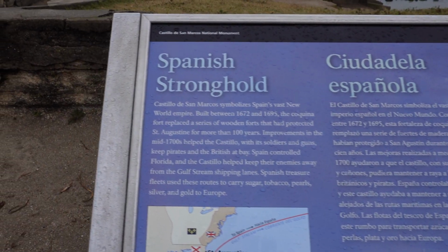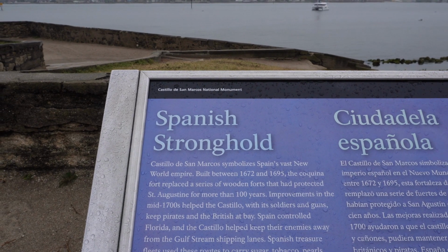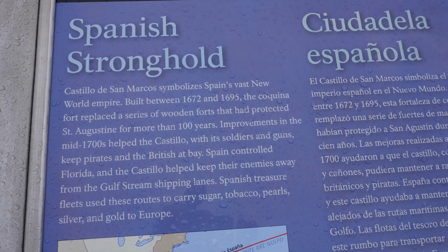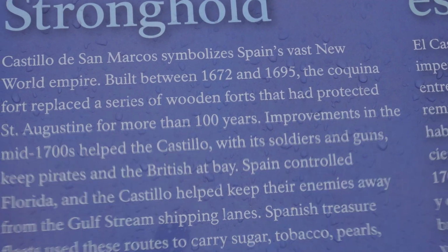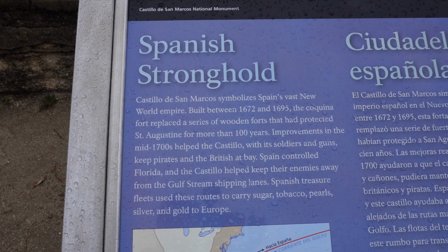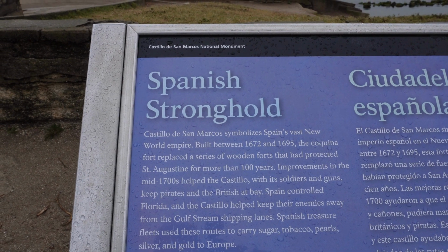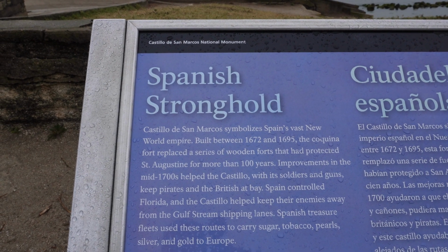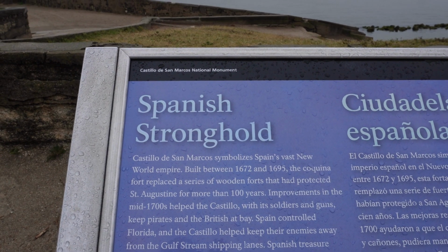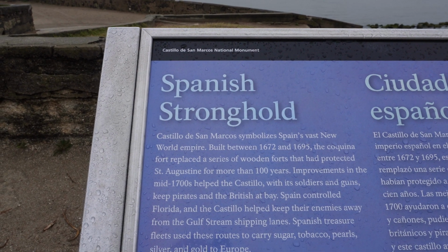Okay, so the city was founded in the 1500s. However, the Castillo de San Marcos symbolizes Spain's vast New World Empire, built between 1672 and 1695. The Coquina Fort replaced a series of wooden forts that had protected St. Augustine for more than 100 years. Improvements in the mid-1700s helped Castillo, with its soldiers and guns, keep pirates and the British at bay. Spain controlled Florida, and Castillo helped to keep their enemies away from the Gulf Stream shipping lanes. Spanish treasure fleets used these routes.